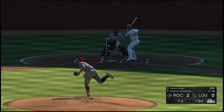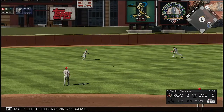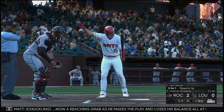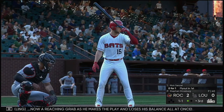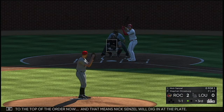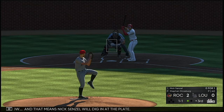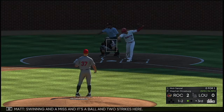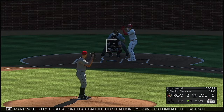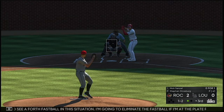Here comes the 1-2. Lifted in the air out towards the corner. Left fielder giving chase. Now a reaching grab as he makes the play and loses his balance all at once. The center fielder. Back to the top of the order now, and that means Nick Senzel will dig in at the plate. Swing and a miss, and it's a ball and two strikes here. Not likely to see a fourth fastball in this situation. I'm going to eliminate the fastball if I'm at the plate right here.